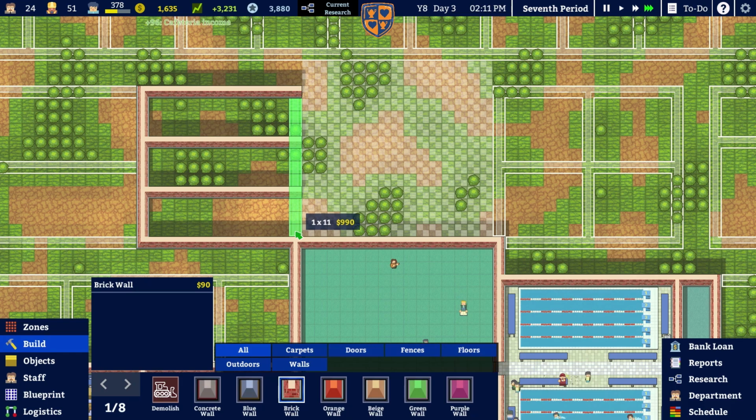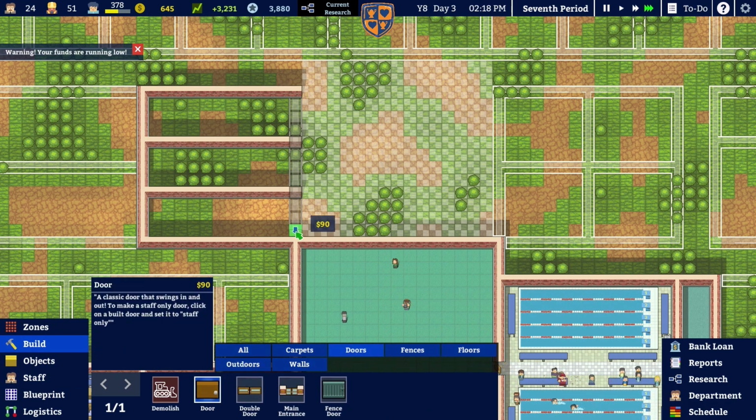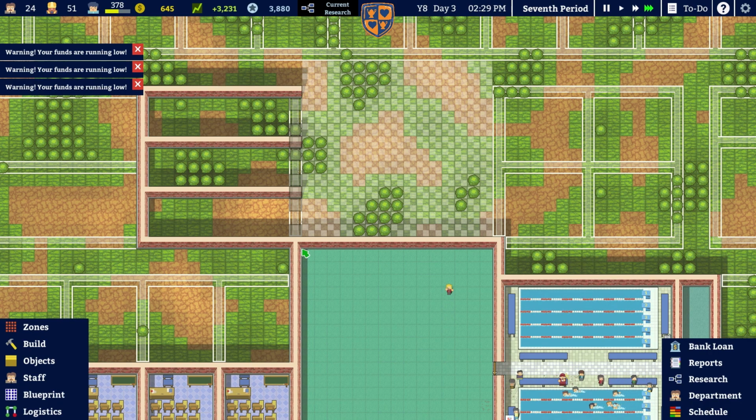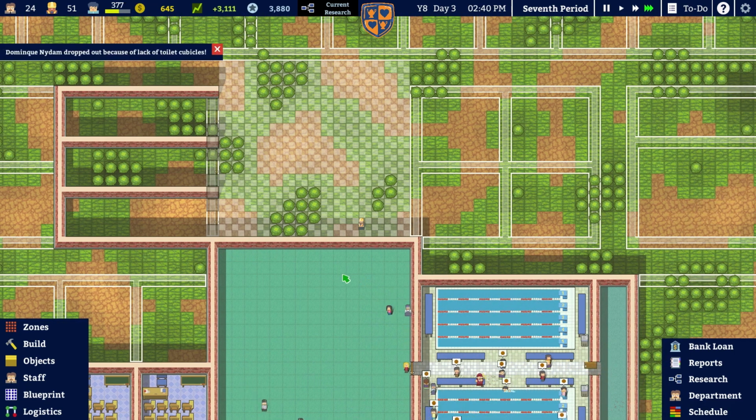So if we just outline that and say, yes, can we have that as walls, please? And then go through and say, right, doors can go in the middle. So one there, and one there. That's okay. I don't mind that so much. And that leaves us with all of 645 monies to then do what we want to with. Okay, I don't know what on earth we're going to do with that.